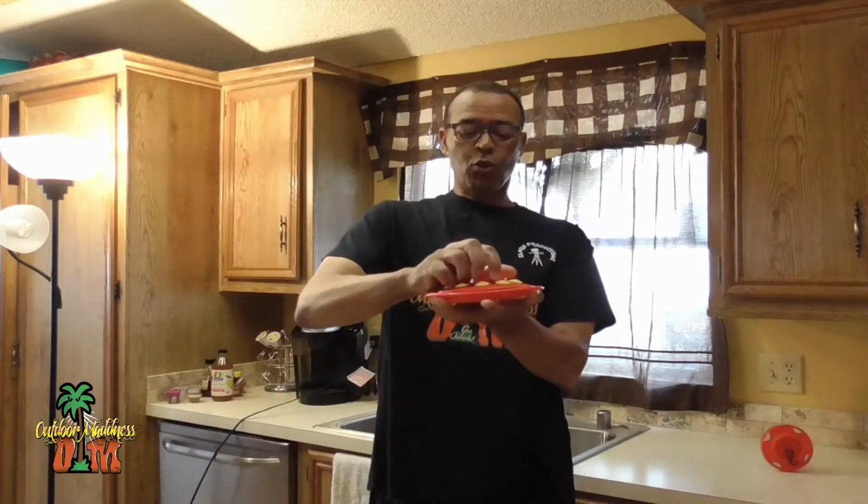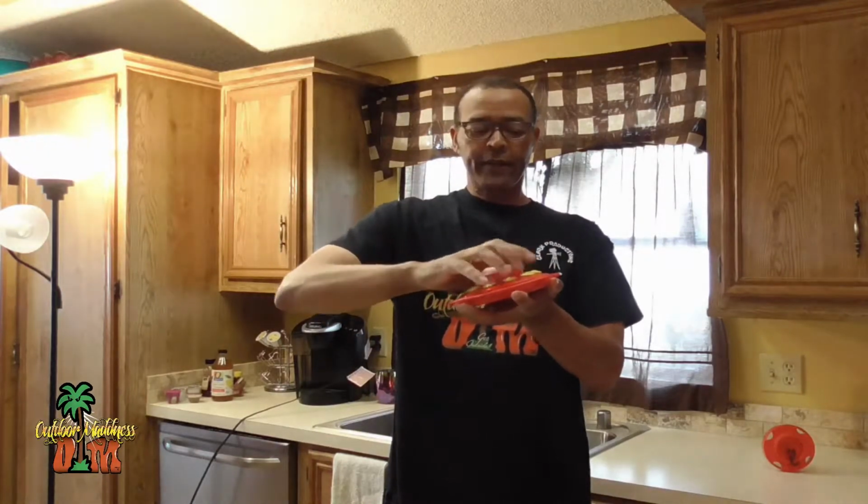Another thing about this feeder that I like: if you just take this and twist it, it opens up and you can clean it. If you get any mold or anything in there, you can just clean it like that. You put it back on, and that's it. And it doesn't leak. I've never had it leak on me, even when the wind's blowing.